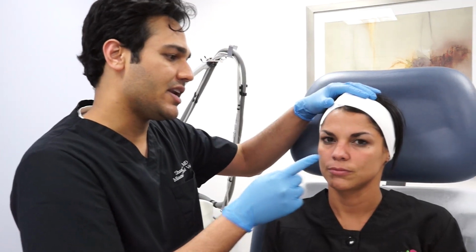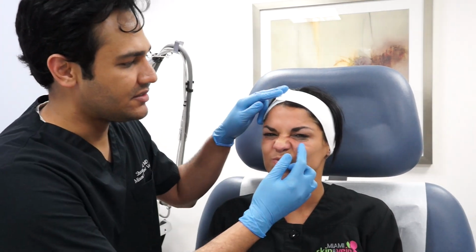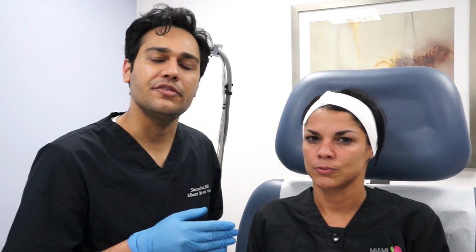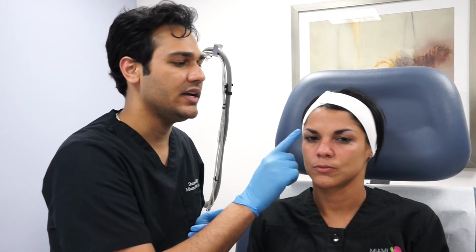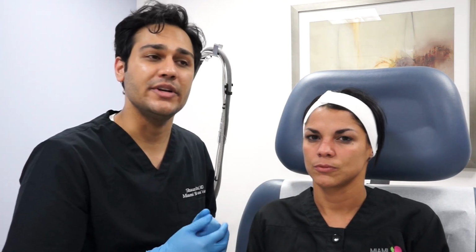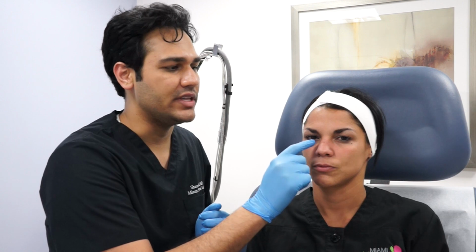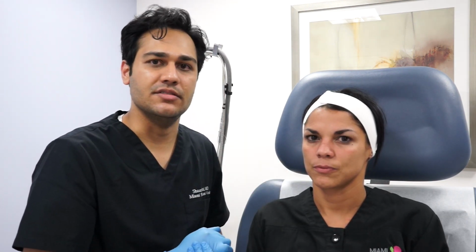Iris is going to right now demonstrate for you the activity of the nasalis muscle. Iris, can you frown for me? And you can see right here, you can see the bunny lines. These are the classic bunny lines. Iris has, of note, received 40 units of Botox to her forehead, her glabella, and her lateral canthal lines recently, about 3 weeks prior. And now I'm going to go ahead and treat the nasalis muscle and the bunny lines on camera for you guys to see.